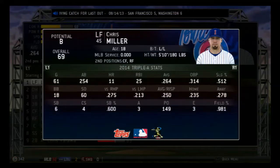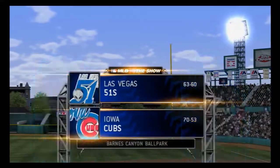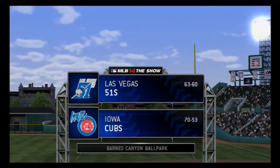Field shortening up now with a tying run at second. The pitch. Breaking ball hit in the air to left center field. Span of the run. On the run, way back. He does! Now from your exclusive home for minor league baseball, MLB The Show is on the air.